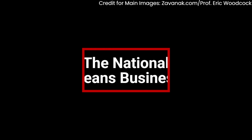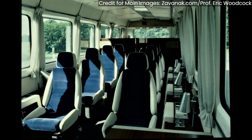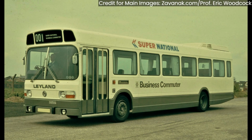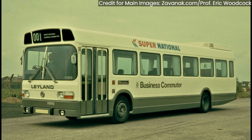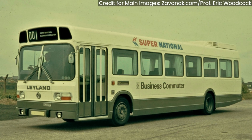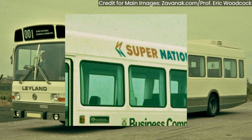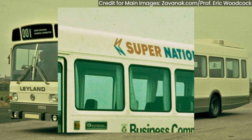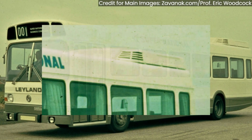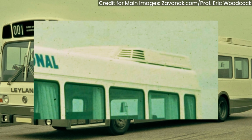The Super National Business Commuter was an attempt to breathe some marketing magic into declining sales of the National. The concept was for a small group of executives to be sped from point A to B, aided by a crew of helpful assistants making coffee and typing memos up at the front. It didn't catch on. An absence of opening windows indicates that the business commuter was air-conditioned. At some point, the standard roof pod was replaced by a larger unit containing the AC equipment.